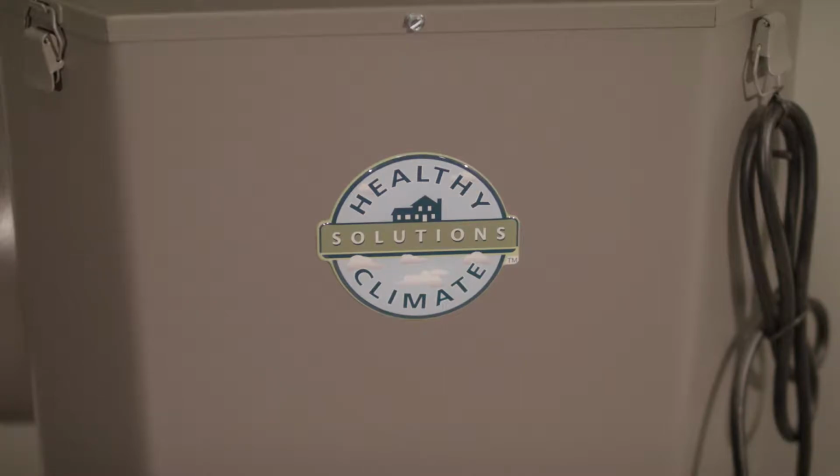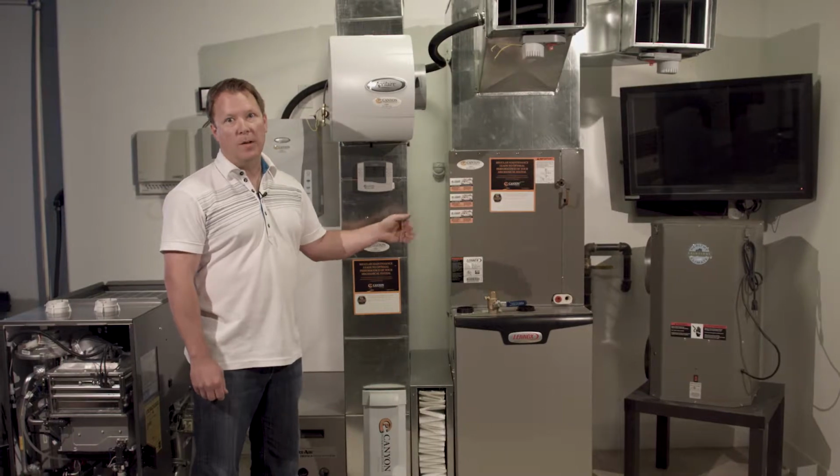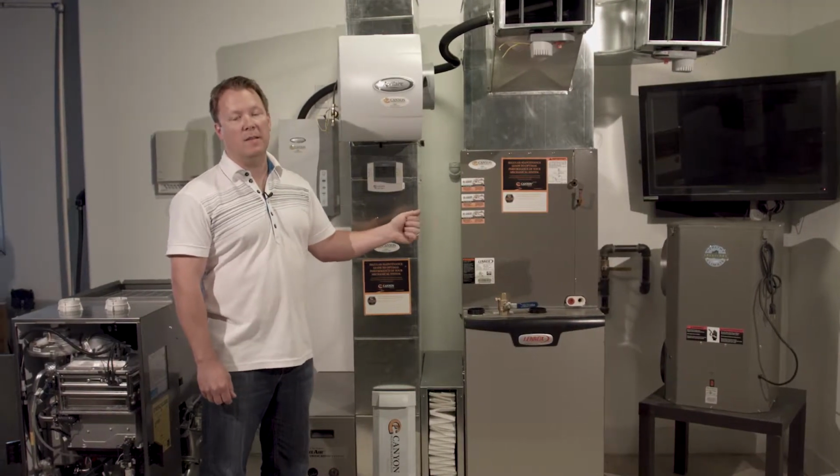Lastly, you might have a piece of equipment in your basement called an HRV. The HRV stands for heat recovery ventilator. They're typically found in newer homes. They have a permanent filter that needs to be cleaned annually, so very good to pay attention to that as well.